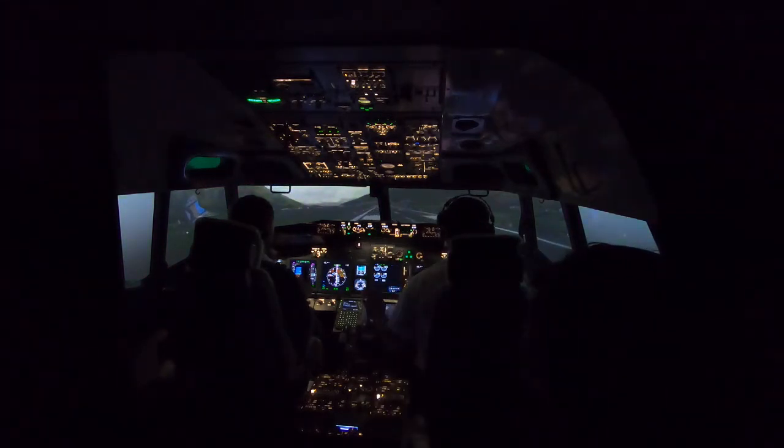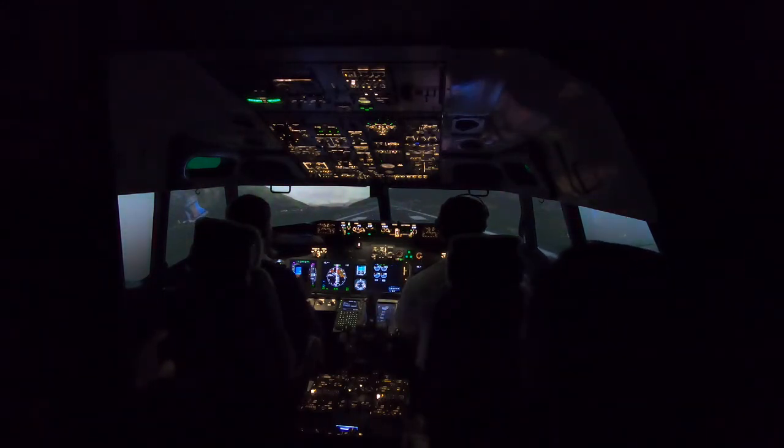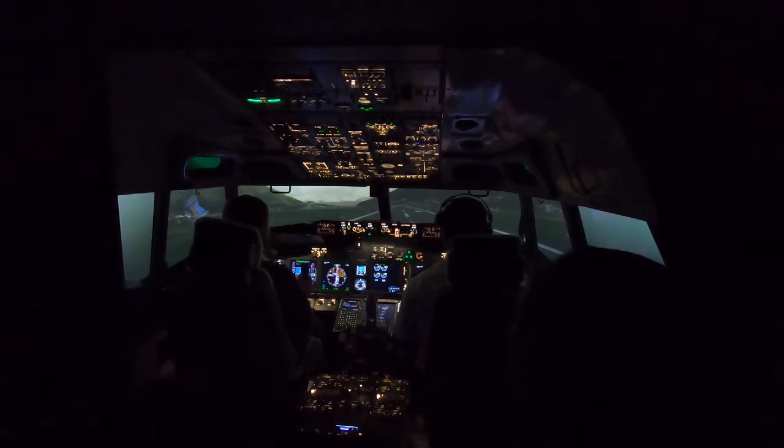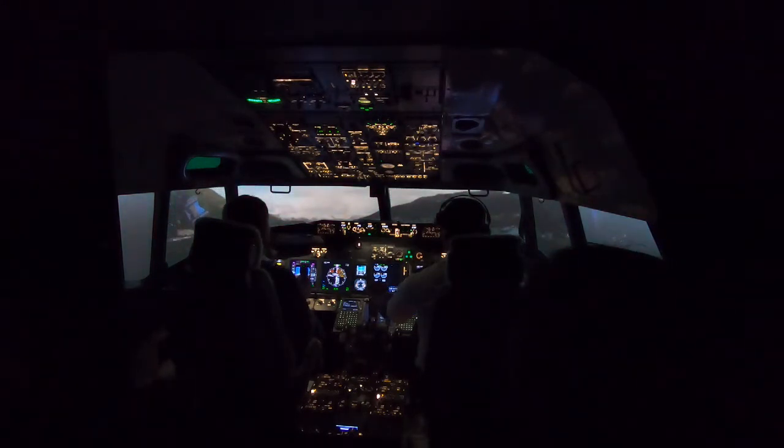Alright, and just as before, once we get to rotate speed, I'll call rotate and you just gently start to pull up. Alright, put in a bit of left. Yep. So a bit of left aileron with your hands. Yep, that's it. Alright, rotate. Now gently start pulling. Very gently, very gently. That's it. And that's it.